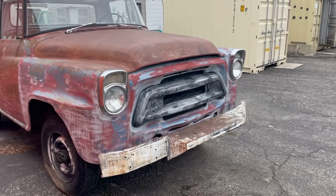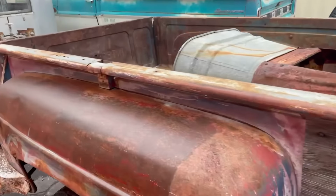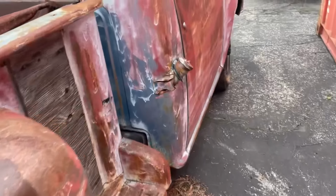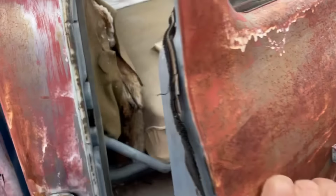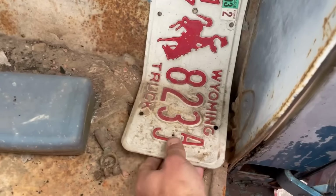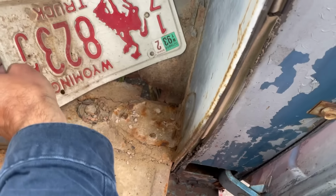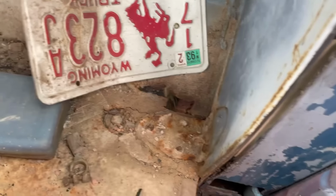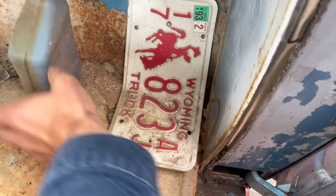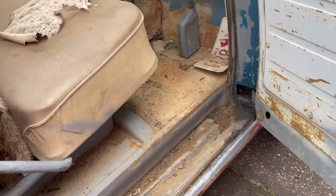All right, it's about that time. We're gonna try to get this baby running. Let's go check it out. I think I've shown you all this before. Now I don't know if this license plate is from this truck. It's screwed into the floor, so I don't think it probably is. That's really the only rust hole in the whole truck. But I'm guessing it's early to mid 90s.